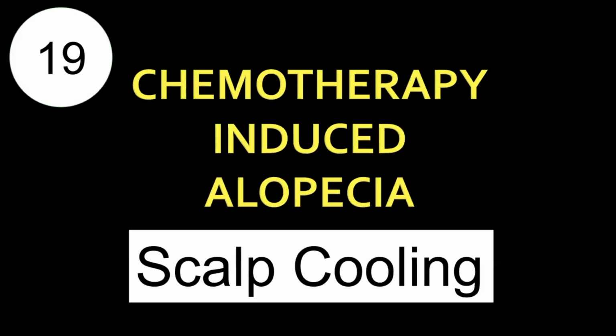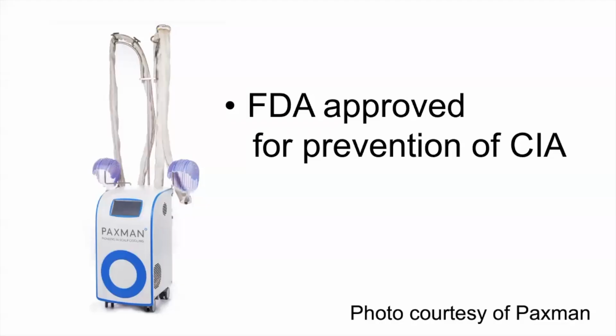So let's talk about chemotherapy-induced alopecia again, but talking about scalp cooling. Scalp cooling is a treatment that has been around in Europe for many, many years, maybe 20 years, but has recently come to the United States in 2015 when DigniCap was approved, and 2017 when Paxman was approved. And here's the Paxman cold caps. These are devices which are applied to the scalp of patients undergoing chemotherapy to cool the scalp. And by cooling the scalp, these devices reduce the amount of blood flow to the scalp and reduce the amount of blood flow of chemotherapeutics to the scalp of patients with solid tumors like breast cancer and other solid tumors, and reduce the chances of hair loss.